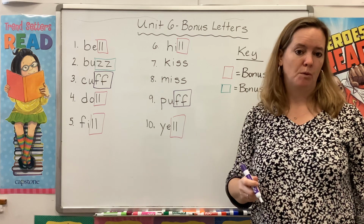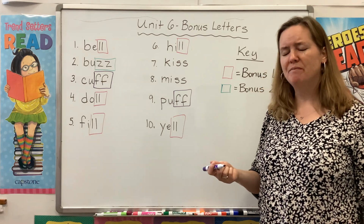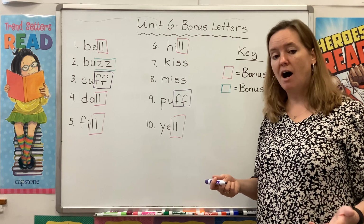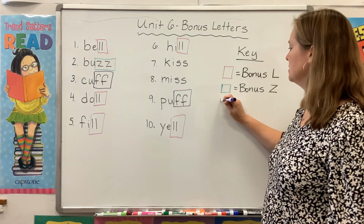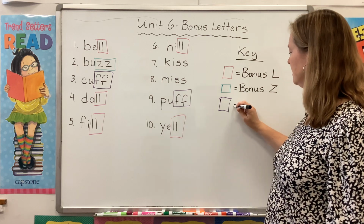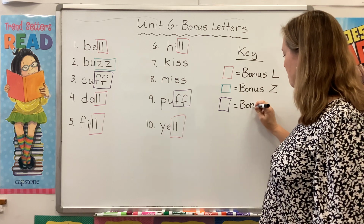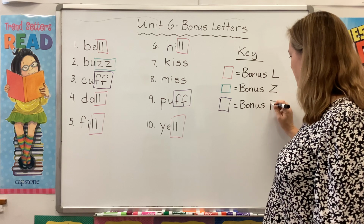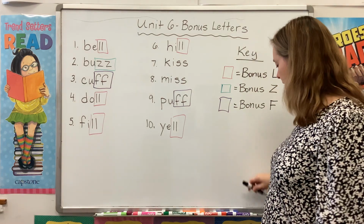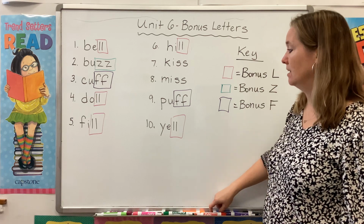Okay, choose another color, and we notice here we have 2 F's at the end of cuff and puff. Okay, doesn't show up very often, but you do see it in words like stuff and off. So this is a good one to know. Purple box equals bonus or extra F.